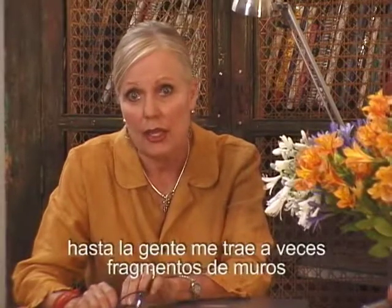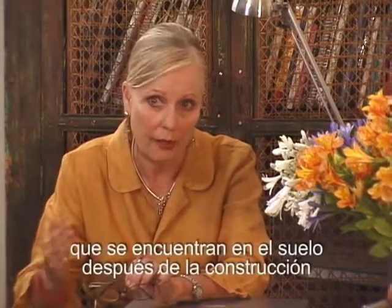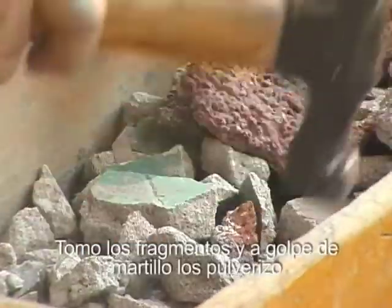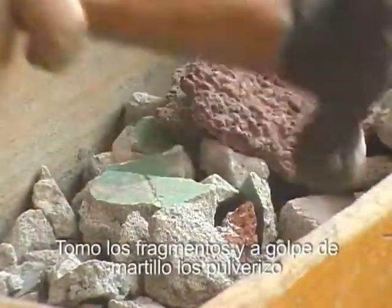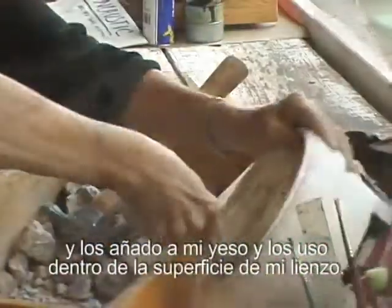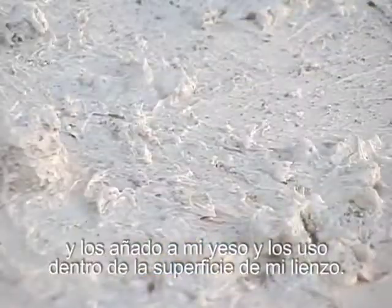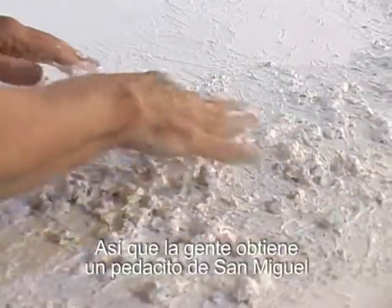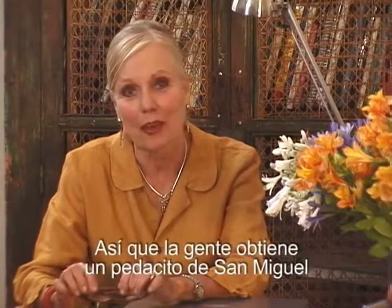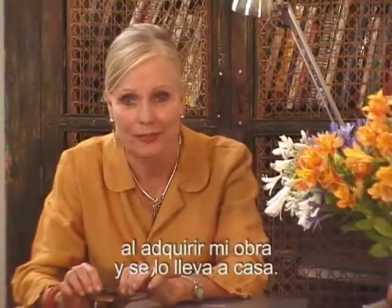And I continue to incorporate all kinds of textures. Even people have been bringing me fragments of the walls that they find on the ground after construction or reconstruction of old homes. And I take those fragments of walls and I pound them with a hammer, pulverize them into pieces, and then I incorporate that into my gesso and actually use those onto my canvas surfaces. So people actually get a little piece of San Miguel to take home with them when they get a piece of my work that is about the walls.